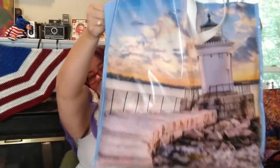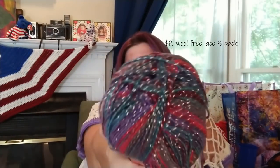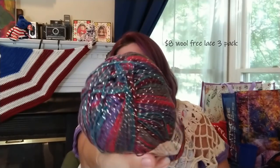I know I have more cotton, but we're gonna move on to the acrylics because that's what's in front of me. So here's my next bag. All right, this one I was on the fence about because it's wool-free lace. It is lace weight, and I opened this one because I wanted to feel it. I have never worked with this, and I have always wanted to because this reminds me of the Summer Nights yarn from Lion Brand, I believe. Isn't that gorgeous? That's so pretty. Instead of being wool, it is, I believe, 100% acrylic.